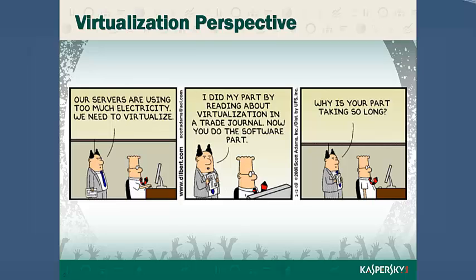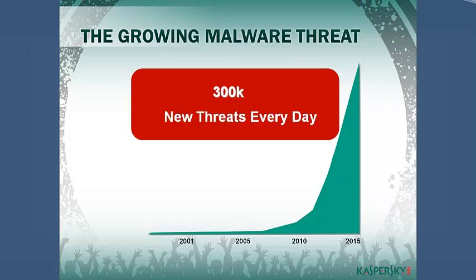And this is just not a good way to go, because the number of threats has been growing exponentially in the last several years. They do not even double, they multiply significantly. Old ways of protecting your environments just do not work now.